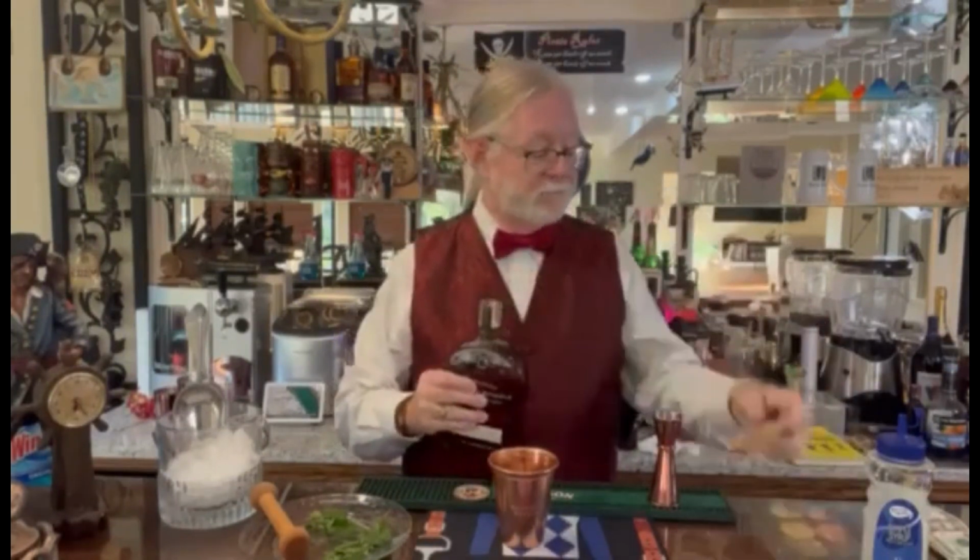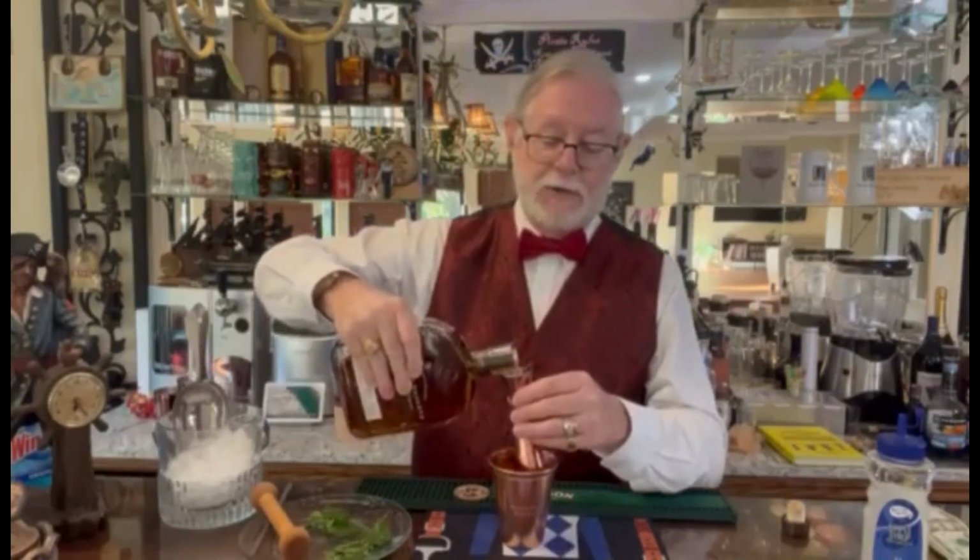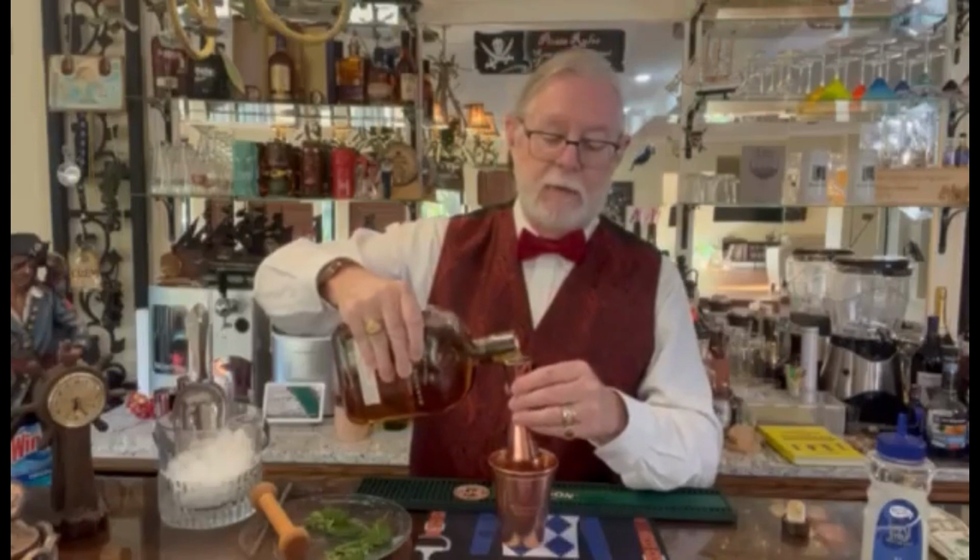But at any rate, how simple is a mint julep? It looks elegant and it is super, super easy. It's got three ingredients plus ice. Number one, we've got the Woodford Reserve Bourbon. And it just so happens this year they do commemorative bottles, and since it's the 50th anniversary of Secretariat, they'll have Secretariat on the bottle as a collector bottle this year. It calls for 2 ounces of bourbon.